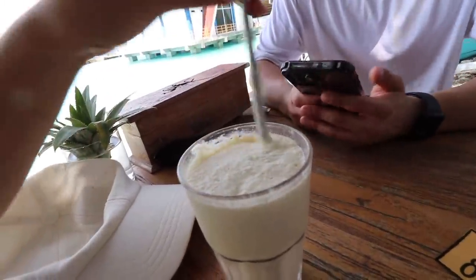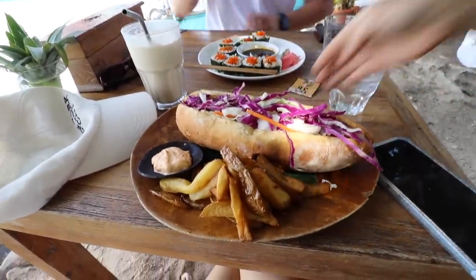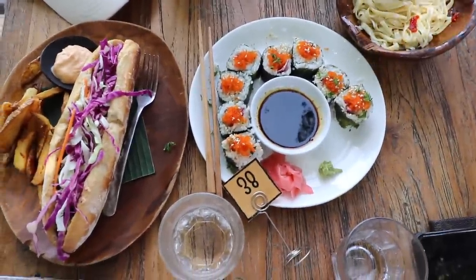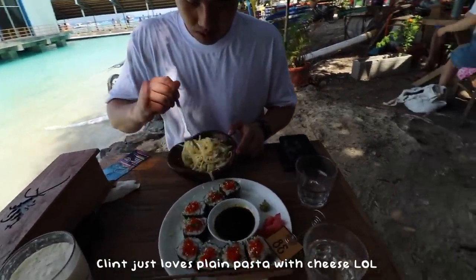We got a pina colada. This is extra, extra sweet. Thank you. Plain pasta. It's the exact same as yesterday. I don't even know why they don't have this in Sydney. Crazy. I think because it's plain pasta, that's why. Yeah, but it's so yummy.